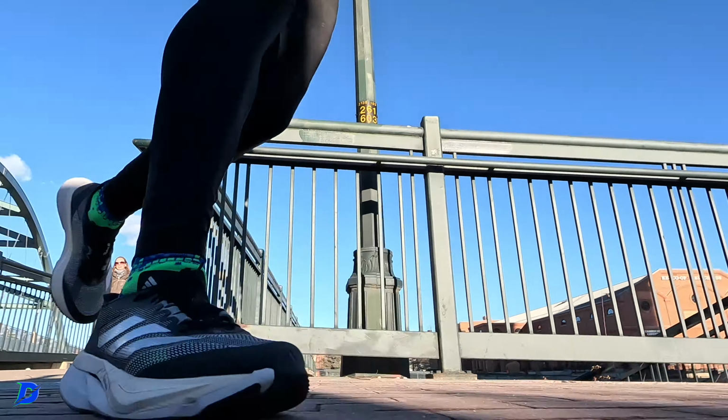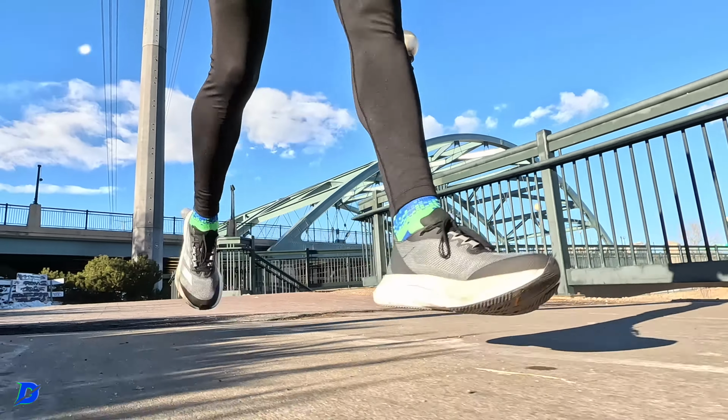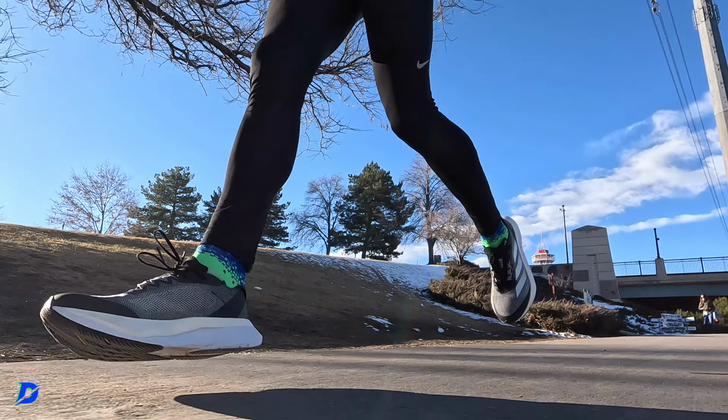It's a firmer landing. Just keep it in mind. I think most of you know that. If you're familiar with the Boston line at this point, it's not a soft landing. This is not a Rebel. We'll just put it in that category.